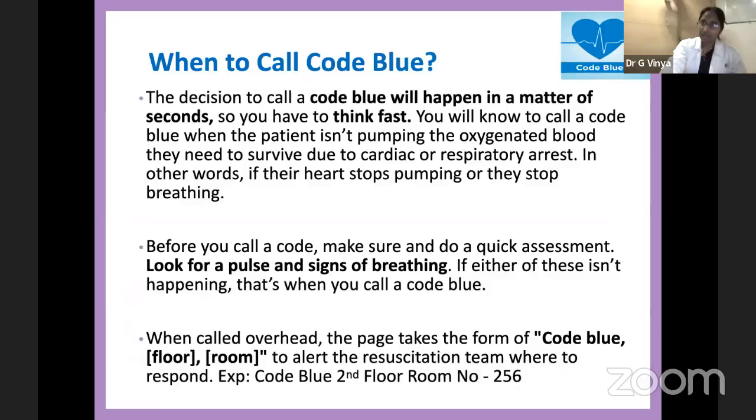So the decision of when to call a code blue will happen in a matter of seconds, so you have to think fast. You will know to call a code blue when the patient is not pumping the oxygenated blood that they need to survive due to cardiac or respiratory arrest. In other words, if their heart stops pumping or they stop breathing, you announce a code blue. Before you call for a code blue, make sure to do a quick assessment, that is, look for pulse and signs of breathing. If either of these is not happening, that's where you can call a code blue.